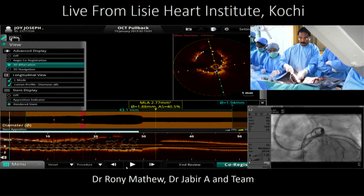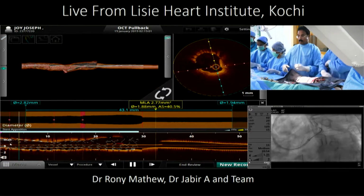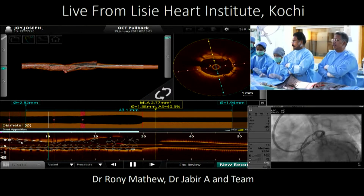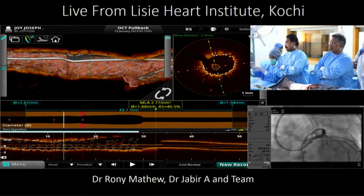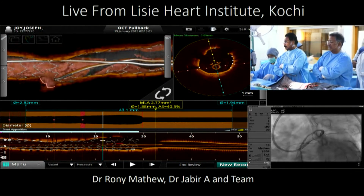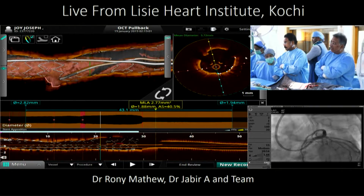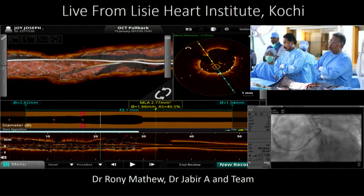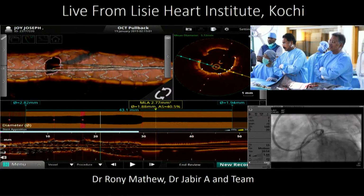See, actually, we have been doing this. Can you come to PA view on this? We have been trying to do this for the last about 3 years, trying to analyze the strut across the side branch, and that's one of the reasons we chose this case for today's live transmission. It's only in about 30% of cases that you really have to go and do a kiss. Otherwise, generally, you are lucky that the struts are really not there.